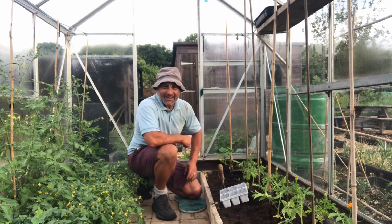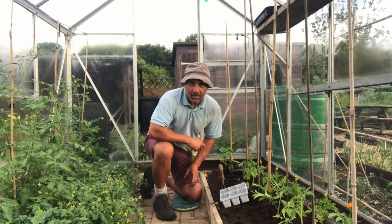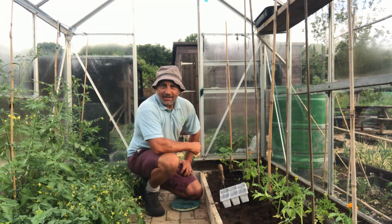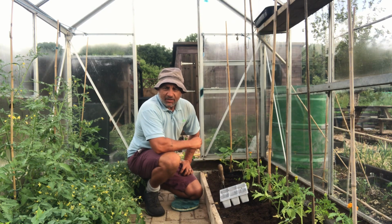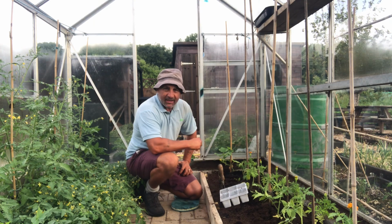Morning from the allotment. It's very early actually. This is probably the earliest I've ever been down here. I was out at work at 4 o'clock. Had to do a quick job 20-30 miles away while it was quiet. And I've called straight back into the allotment. So we're looking at around 5:15.